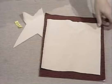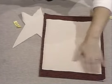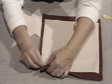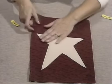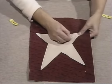I'll quickly pin in the corners. It doesn't have to be positioned exactly, just have it in the majority of the block, filling up the red area, pin the corners, and then on the flip side, pin the star. I'd like to pin the rectangle first, just making certain that the star points do not go within a half of an inch of the edge.